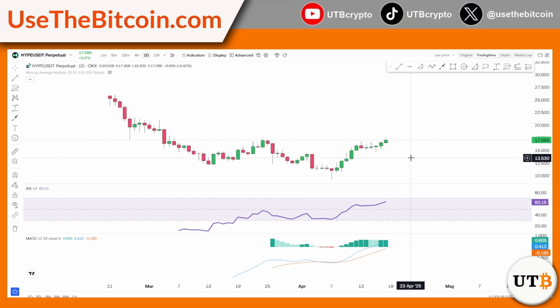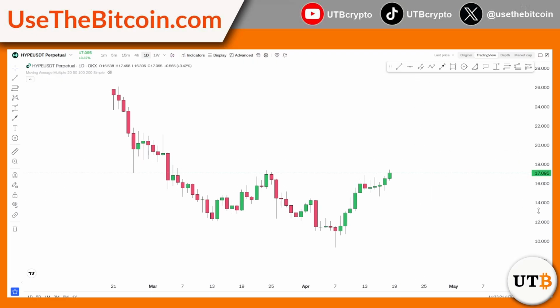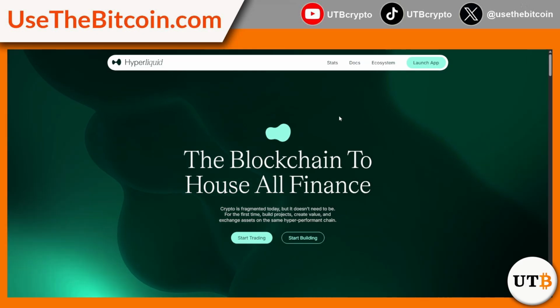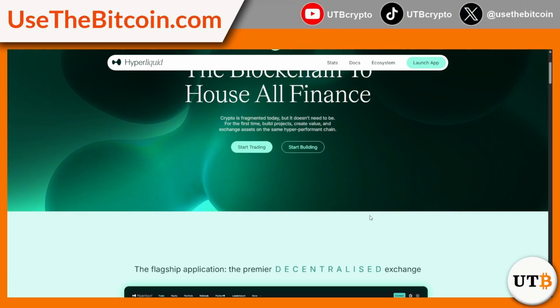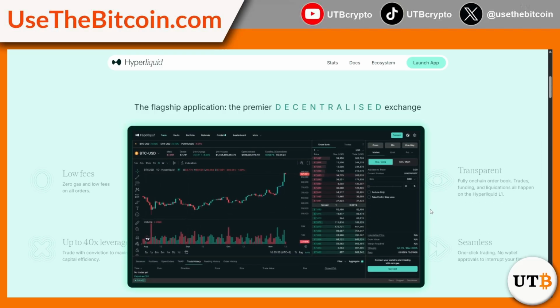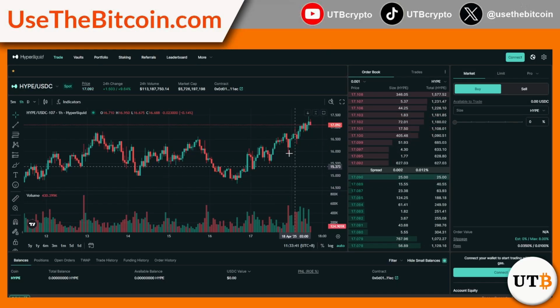What makes Hyperliquid even more interesting is the fundamental side of the project. It's still relatively new in the crypto space, but the team behind it has been moving fast. The platform offers decentralized perpetual trading, and its unique approach to scaling and liquidity is starting to turn heads. Some traders are even calling it the next Binance, or at least one of the most exciting up-and-coming platforms in the space. And we all know what happened to early Binance investors.